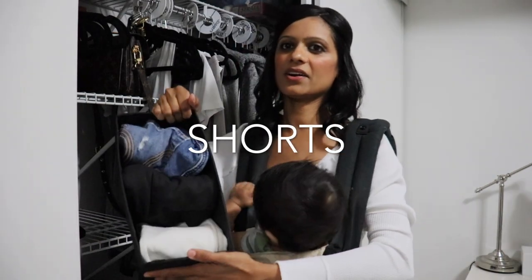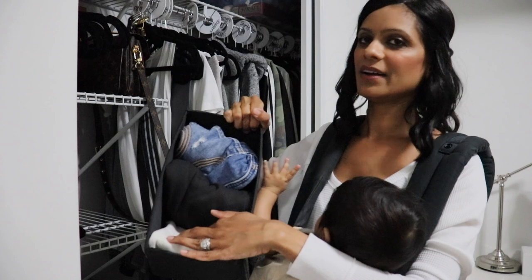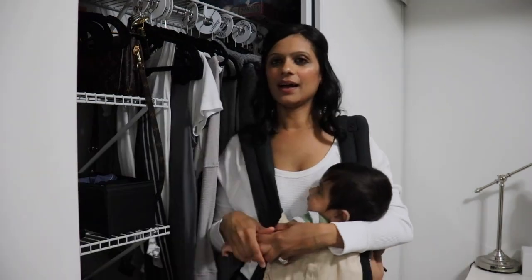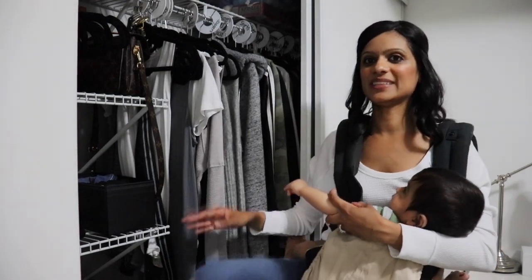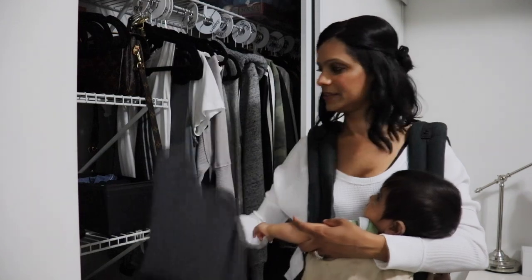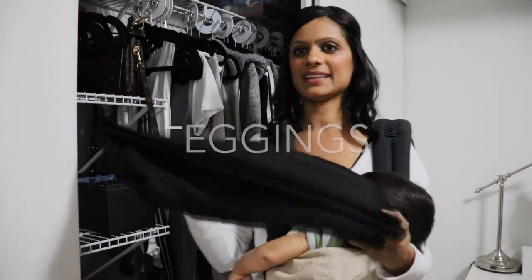The next thing I have here are my shorts. I have a white pair, the gray pair's in the laundry, black, and a denim pair. I'm currently wearing my blue denim jeans, so I have those. Then I have a black pair and black leggings.